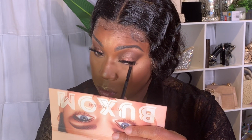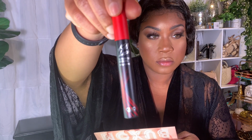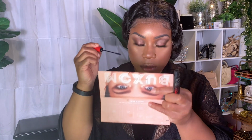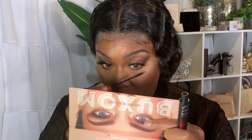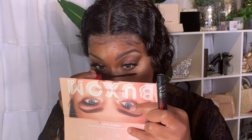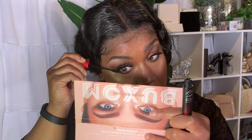And I have this Kill Lash mascara, which is the bomb, you guys. If you have not bought one of these mascaras yet, you guys are sleeping. They have a volume curling, a sleek volume, and a long curling. They have different mascaras, and they are amazing. Anyways, I'm just putting that on my lower lash line to make my lashes look better.